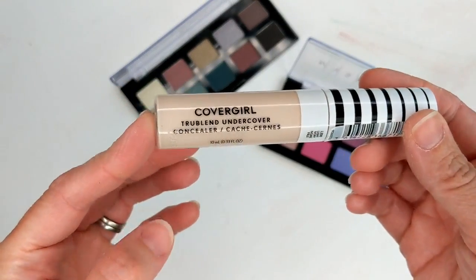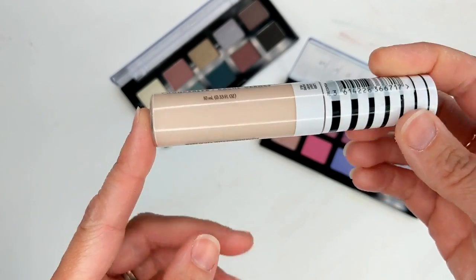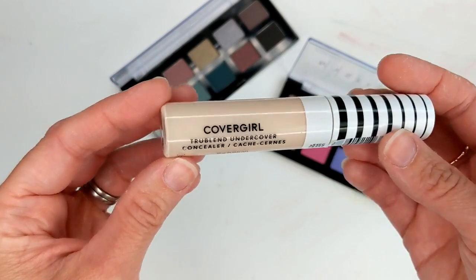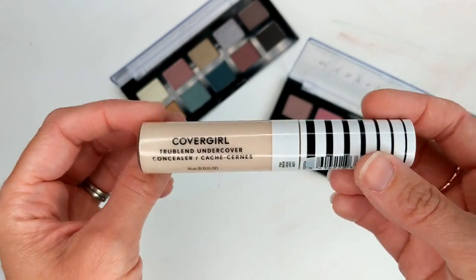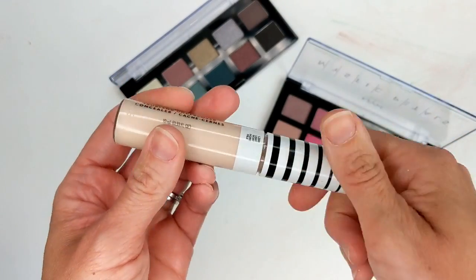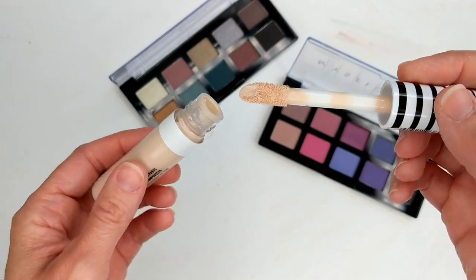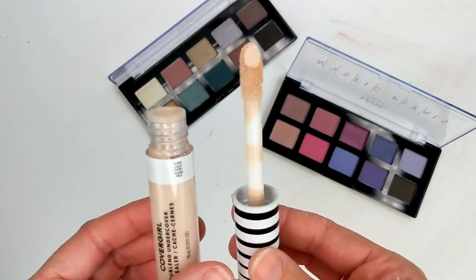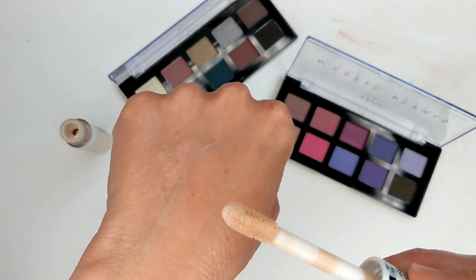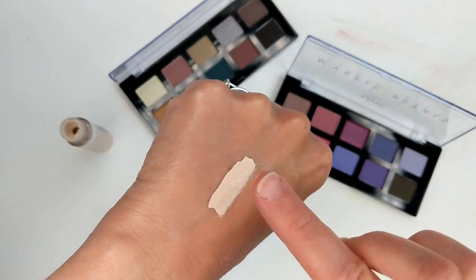So this is the CoverGirl True Blend Undercover Concealer, and it says it's made in the USA, and I got the shade L200, which looks really light now that I'm looking at it. It was hard to tell under the lights of the store, but I guess we shall see. And basically the only thing that is said on the display is that it's full coverage, and I'm thinking this might be like their Shape Tape dupe, because look at the giant doe foot applicator. So I just want to quickly put a little bit of this on my hand and see what it's like. Oh yeah, that is really light.